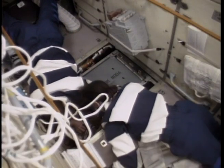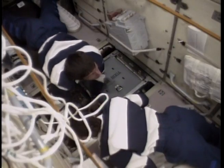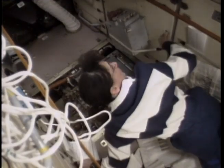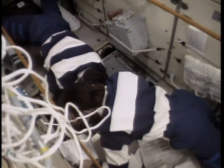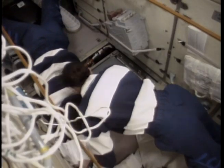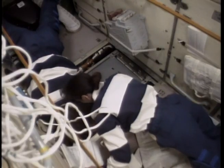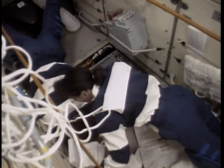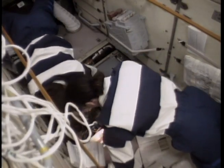This is Mission Control Korolyov. You're looking at Mission Specialists Nancy Currie and Sergei Krikalev as they work through an in-flight maintenance procedure on a piece of equipment that was considered failed, and replacement parts were carried up on the shuttle mission. This is back in the Zarya control module, in one of the equipment bays, behind one of the panels.